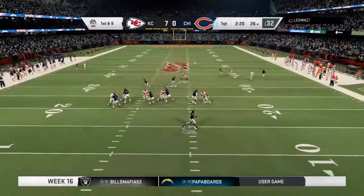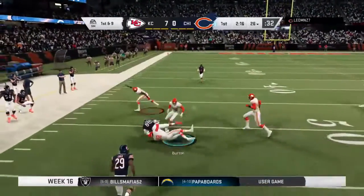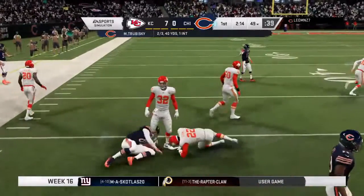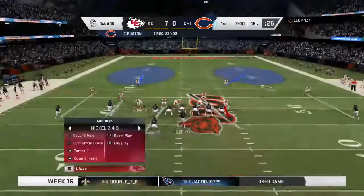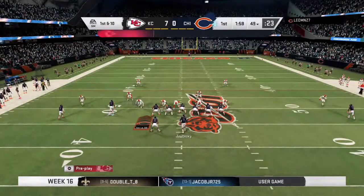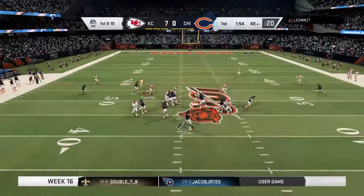Out of the gun, Trubisky. He'll have a first down past the 40. Open man is Trey Burton. And he'll finally be taken down just shy of midfield. 23 yards on the play. So one play, and they're already just shy of midfield.